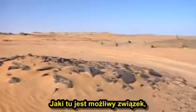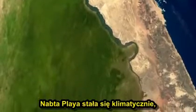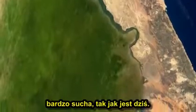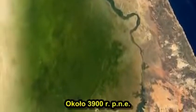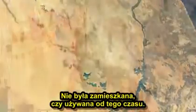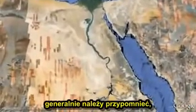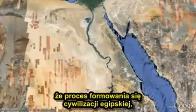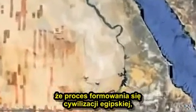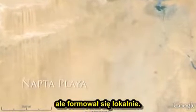One of the possible links to Egypt before the pharaohs is that Napta Playa became climatically hyper-arid like it is today around 3800 BC. It has not been lived at or used since. It has been assumed by historians that Egypt borrowed its complex society from Mesopotamia. However, it is now generally recognized that a process of social complexity is not diffused from one location to another, but rather develops locally.